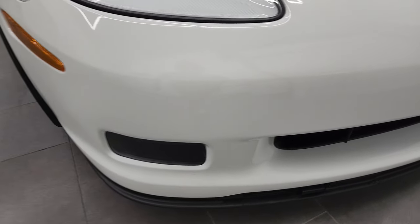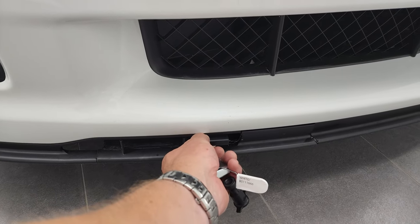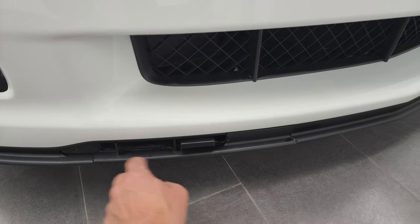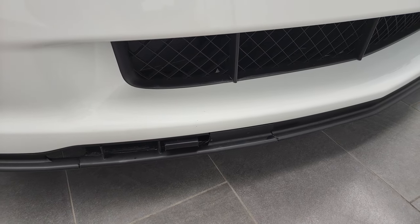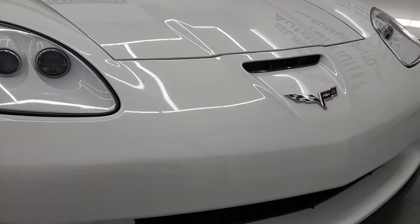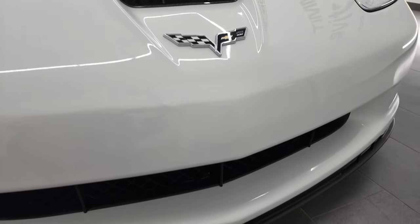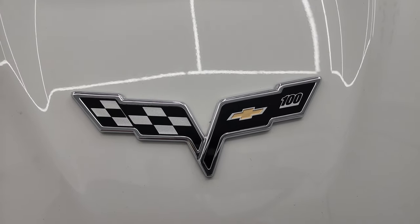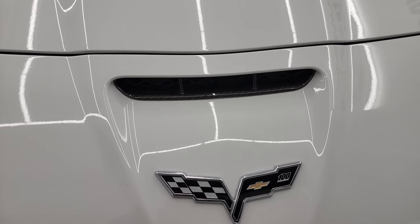I will say that this lower valence, they have some sort of, not really sure if that was for a license plate holder or something at some point, but they actually had cut this piece off. You can't really tell if you're not looking for it, but that is like that. And I just want to point it out because, you know, these are used cars and they're not all going to be perfect, but I'm sure this lower valence piece isn't that much to replace. You do get the 100th anniversary logo on the Corvette logo there. So that's a pretty cool thing to have.